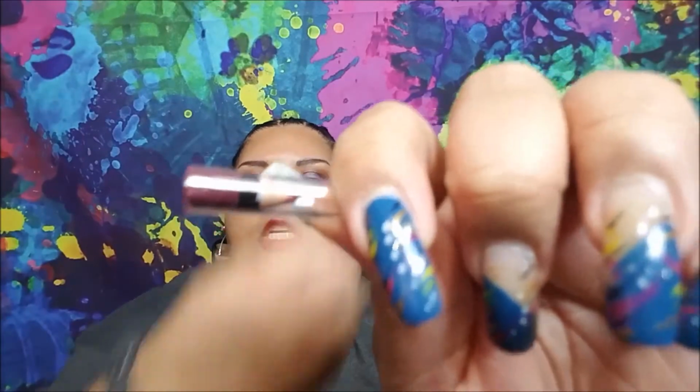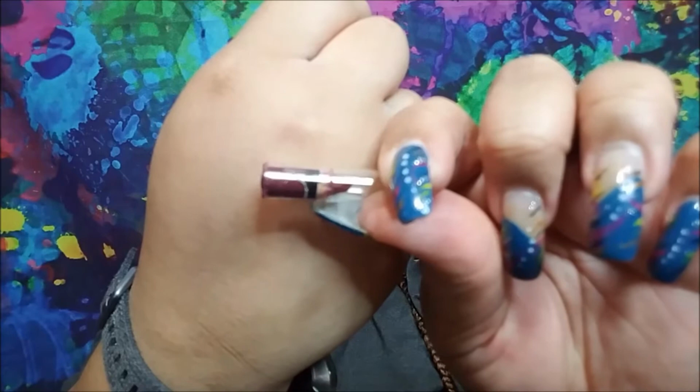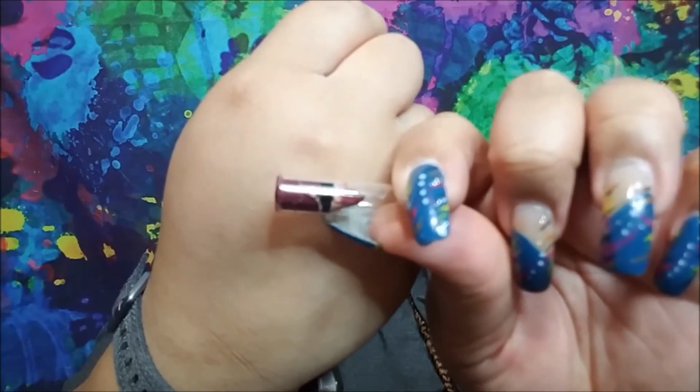I finished a lip liner in Drama. This is an AOA Wonder lip liner. Paid a dollar for it from Shop Miss A. I love the color. I love the formula. It's soft. It's creamy. It'll dry down matte. Well, I guess lip pencils are usually matte to begin with.